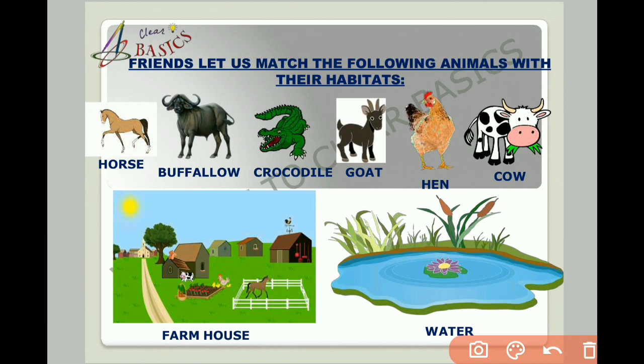Now, friends, let us do some fun again. Friends, can you match the following animals with their habitats? Okay, I will help you to match the animals with their habitats by drawing lines. Here you can see different kinds of animals. Some live in a farmhouse, some live in water, and others live in the jungle.